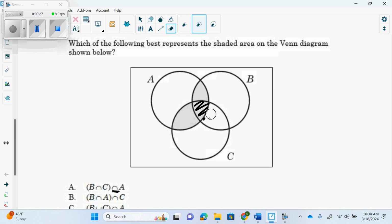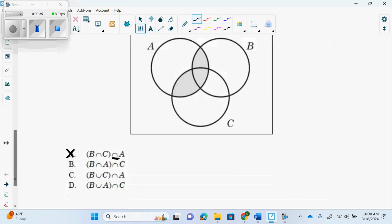So I have to erase this. So is this going to be the answer? No. So A is out. B, I want B and A. So B and A is this. And I want C only. So it has to be in C as well. So it's that piece. Is that the right answer? No.